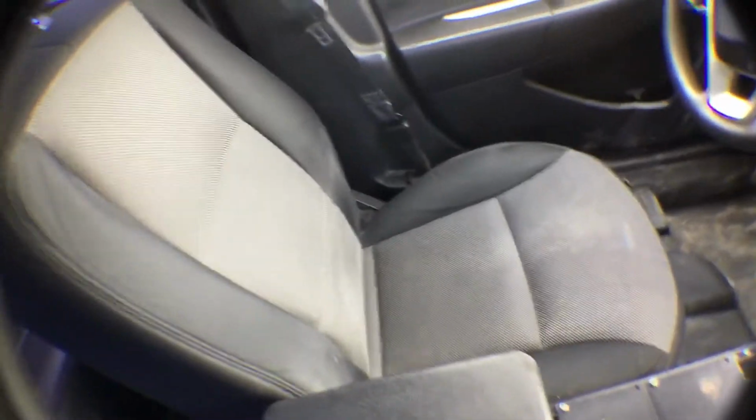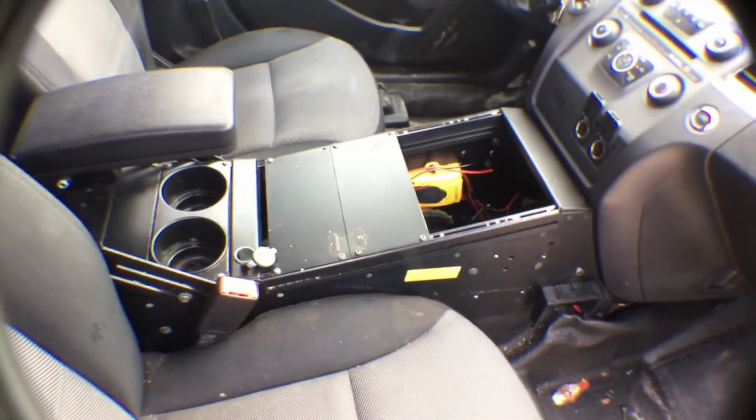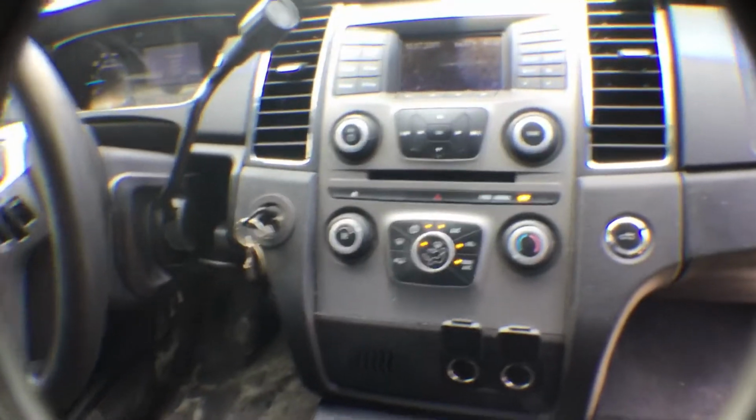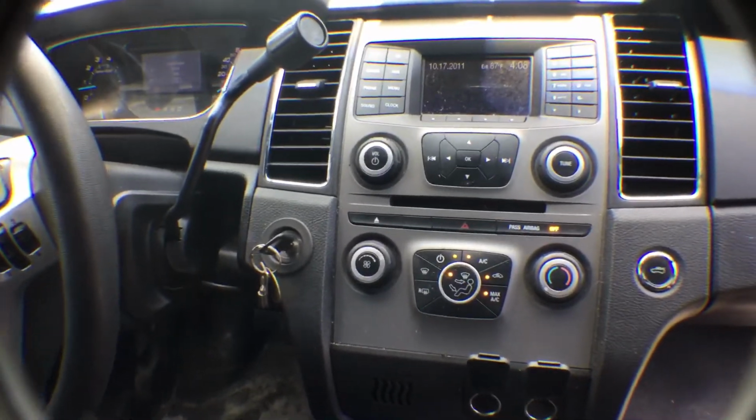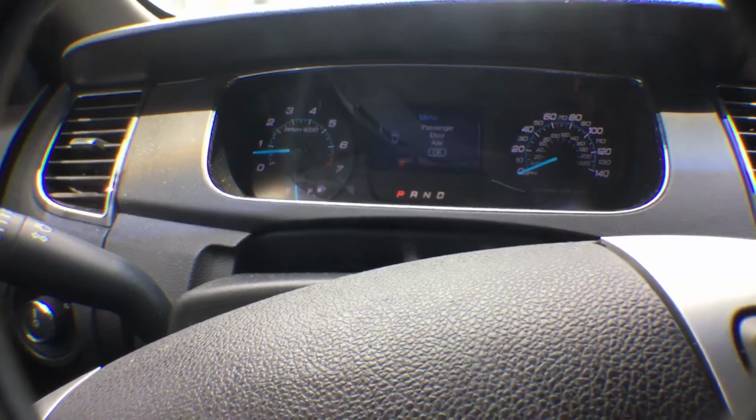Passenger seat shows wear. Driver's seat also shows wear. Police center console. AC blows cold. Vehicle has been on for about 30 minutes. No signs of overheating.